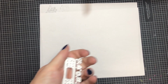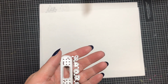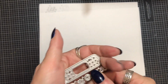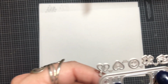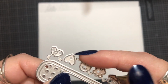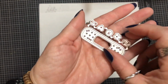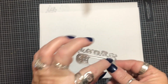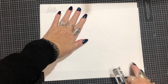If I find things that are medical or first aid or whatever, I get them. So anyway, I got this Band-Aid, and it's got these little heart, little emoji, little guys. Guys, it's so tiny. I thought it was big. I thought it would be like a card, that I could do this as a card. Like the main card base.